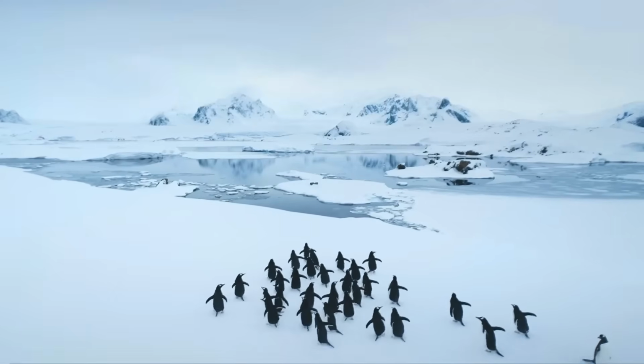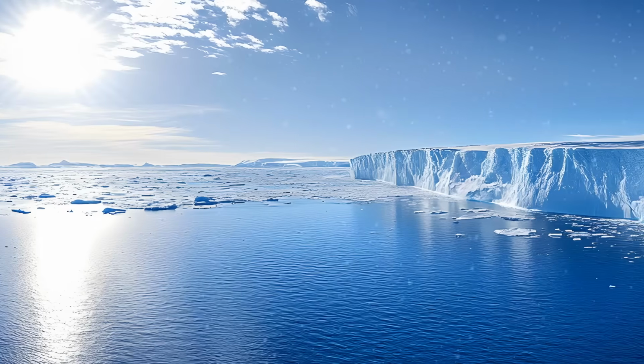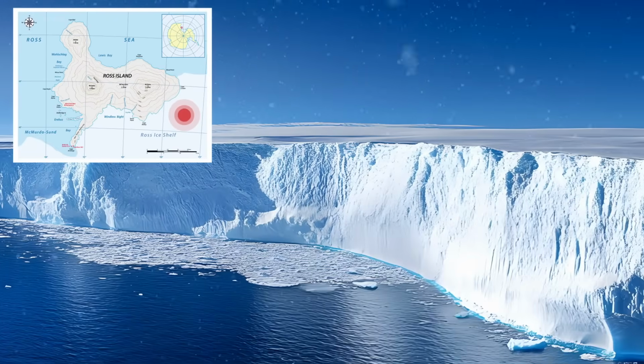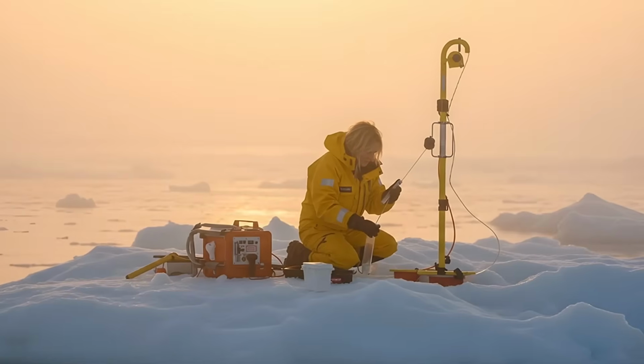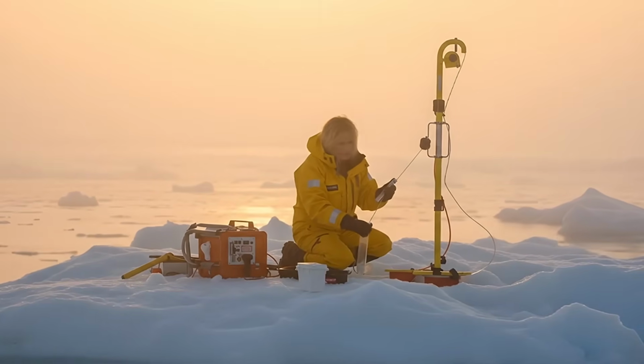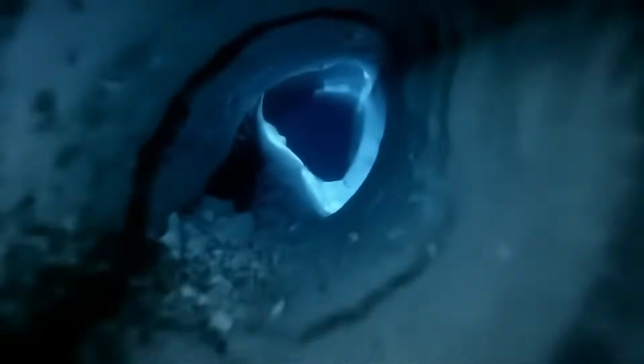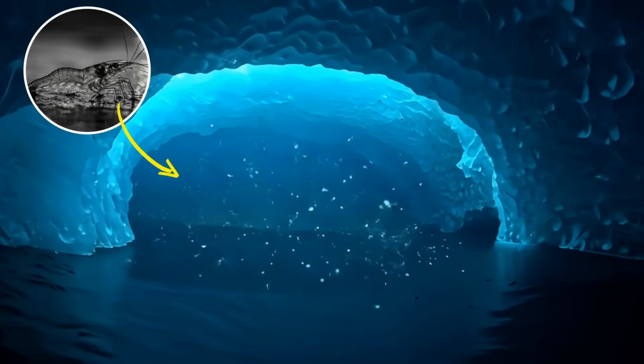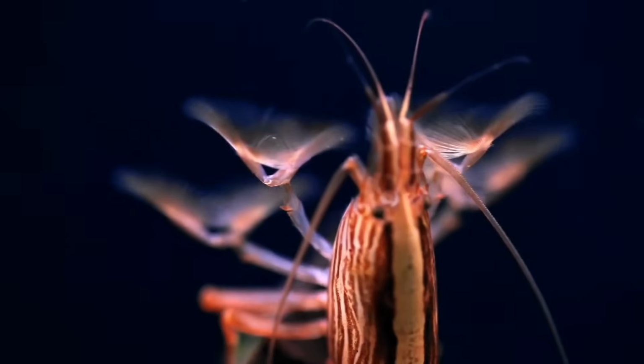In 2017, scientists drilled deep beneath the ice of the Ross Ice Shelf looking for water, but they found something fantastic instead. A river hidden beneath 1,640 feet of ice, running through the dark. And inside it, hundreds of tiny shrimp-like creatures. They swarmed around the camera, blocking the lens, welcoming the scientists.